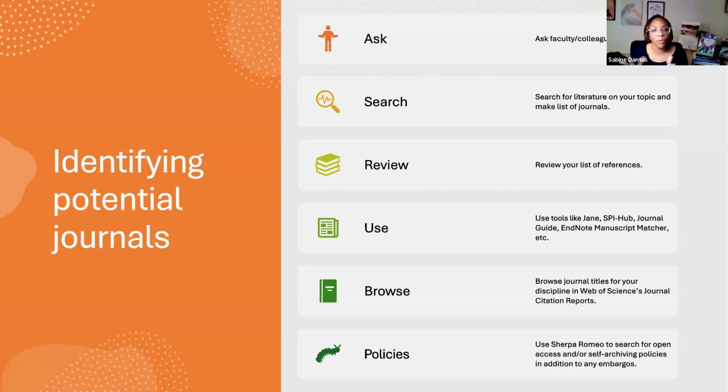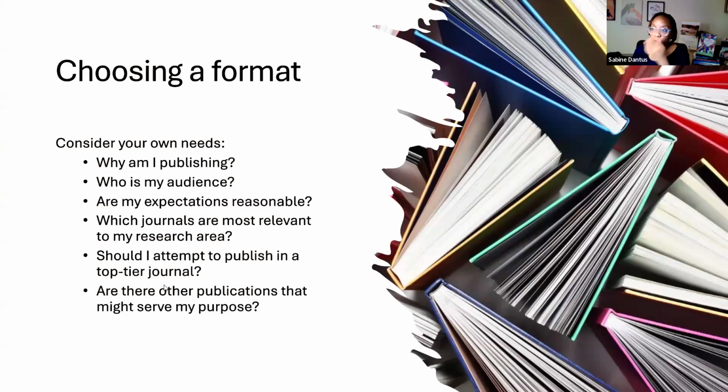And you can just find the one that you like out of the ones that are out there. You can also browse for journal titles in your actual discipline. All you have to do is go into Journal Citation Reports. I don't think it's Web of Science anymore, I think it's Clarivate, but it's Journal Citation Reports, and you go in and look through your area and see what journals pop up. And then also, as you got in the demo, you can use Sherpa Romeo to help identify journals.